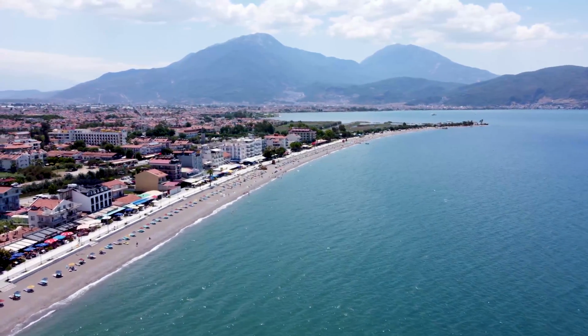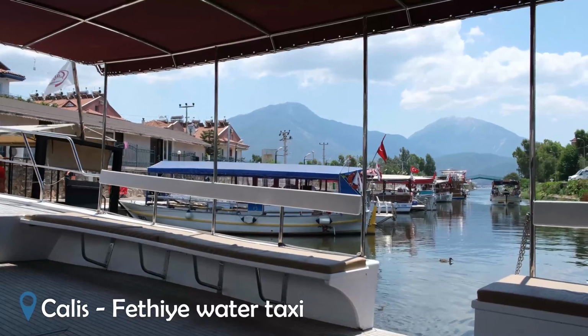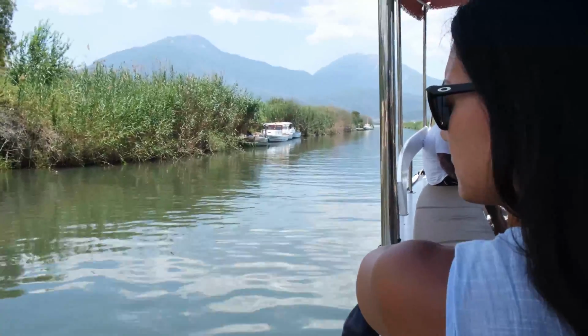If you're visiting from Fethiye Old Town, we recommend catching the water ferry, which leaves from Fethiye Harbour every 30 minutes. The journey takes around 40 minutes each way and is super affordable. The scenery along the way is also beautiful.